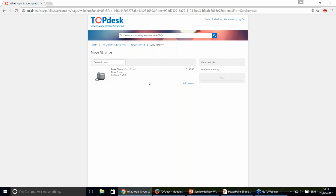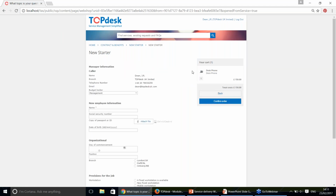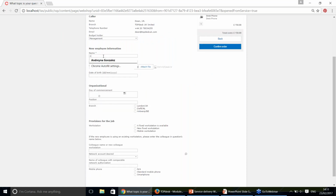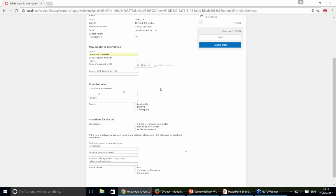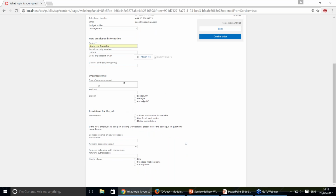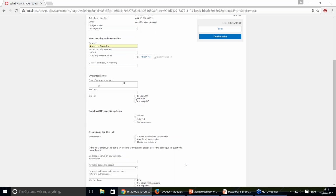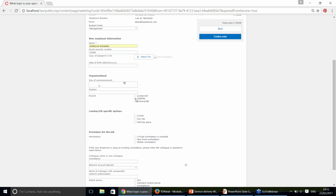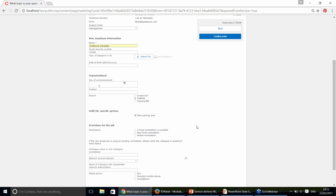In this case, we have an item linked to the actual flow. We're ordering a desk phone for our new starter, and we're also answering some of the questions within that form. The good thing about forms in Topdesk is that you can pick and choose different questions and then get different subsequent questions. So obviously, if I'm from London, I might need a locker, but if I'm from Delft, I just need a bike parking spot.